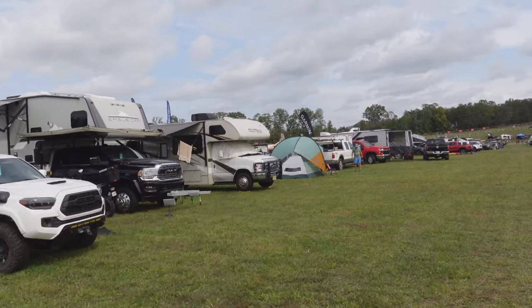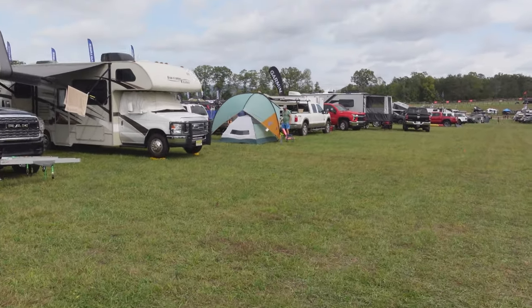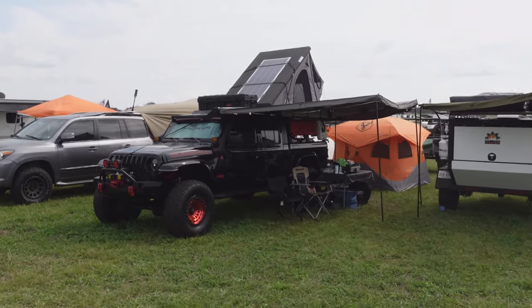They got some new vehicles, concept vehicles. I guess last year was the big Bronco year. This year it seems to be trailers are the big thing.